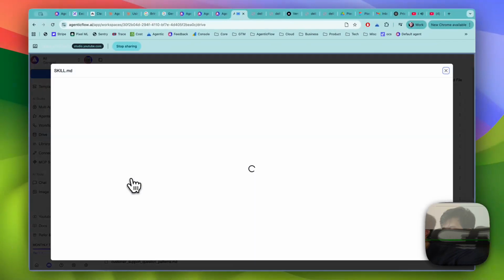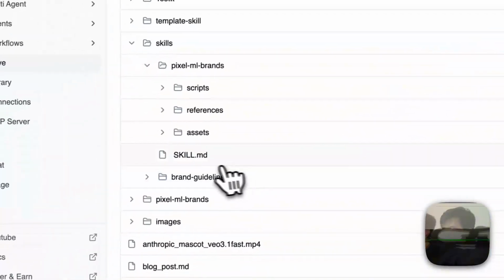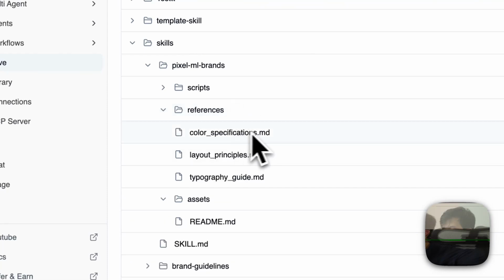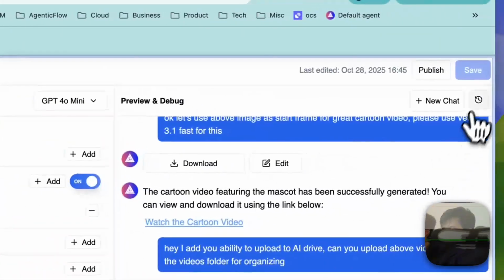It contains the skill.md file, where I'm just describing what the PixelML skill is and the primary color and so on. But more importantly, I can include some assets with some readme, some reference files like color specification, layout, typography rules, and I can even have some scripts in here if I want. So basically, let me come back to my agent, and then I'm going to create a new chat in here.